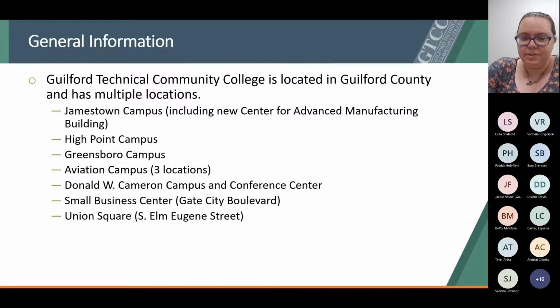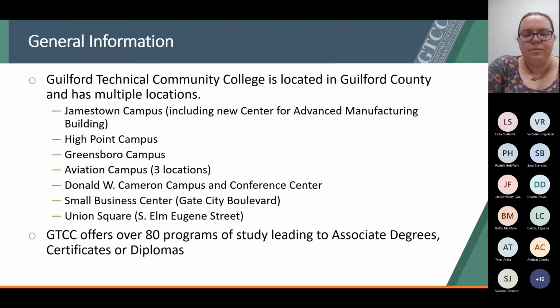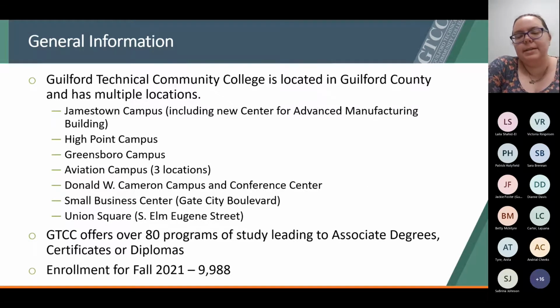We have our aviation campus that has 3 locations near the airport, the Cameron campus over in Colfax, and the Small Business Center and Union Square buildings that are also in Greensboro. We offer over 80 programs of study, leading to associate's certificates and diplomas. And our enrollment for the fall was 9,988.